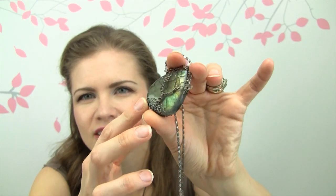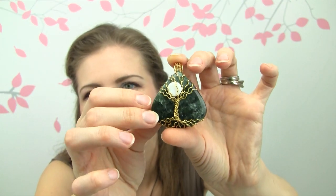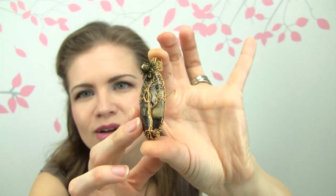I used to not have any interest in these. I've been wire wrapping for a few years now, and I thought the trees were really not that appealing to me because they are covering up the stone. I just never really liked them, and then I decided to try making one maybe 2 months ago, and they're just so addictive. This one has the round moon. They're so fun, and I love playing with the shape of the tree and the stone. I love finding stones that make a neat background for the tree.